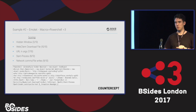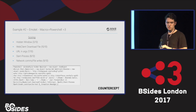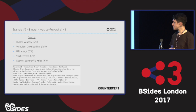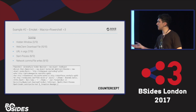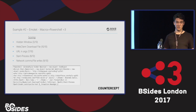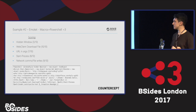Imhotep is a strain of commodity malware, and it came out, I think, early this year. There was a whole email distribution campaign, and this was something we picked up. We saw it being used in the world, and it used a macro with this payload here. Picking apart this payload, you can see some pretty obvious things in terms of detection. Hidden window, you'd think would be really suspicious, but it's actually really common. Admins use it all the time, so it's rated a 3 out of 10. This is based on how severe or important I think it is.